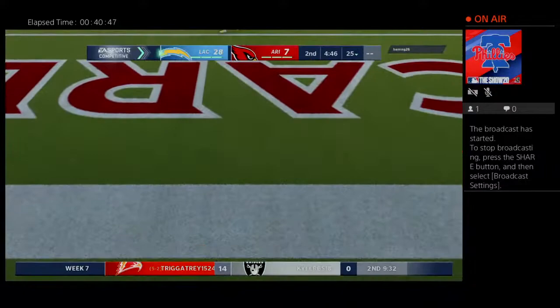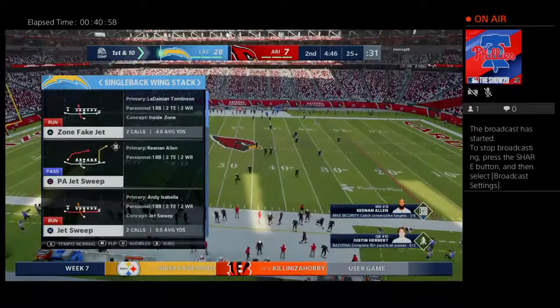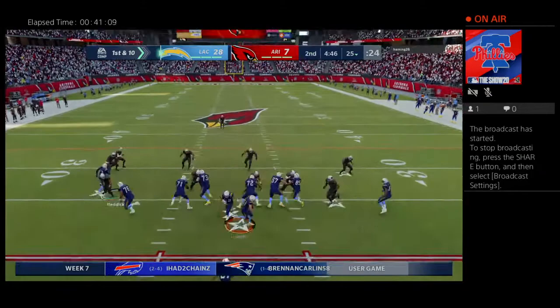And this will not be returnable. It's out of the back of the end zone for a touchback. 25-yard line. The Charger drive about to get going. They've really distanced themselves. They have put the pedal to the metal, I guess, so to speak. So definitely have them in the rearview mirror, don't they?